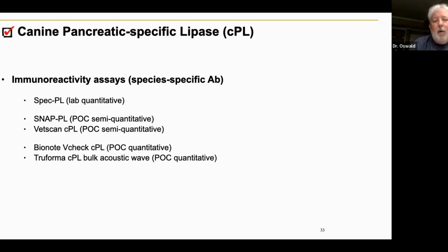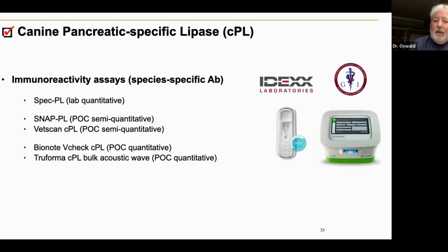When you look right now, there are 2 different types: the immunoreactivity assays, which are specific based on species antibodies. We know that SPEC PL, which is IDEXX and Texas A&M's licensed product, was the first one that came out. It's always been looked upon as the gold standard. They, of course, at IDEXX have a SNAP test for bedside, which is semi-quantitative. VetScan also makes a canine pancreatic lipase, which is semi-quantitative for in the clinic. BioNote and the Truforma machine both can do quantitative in-clinic point-of-care pancreatic lipase testing. And those are the ones, again, that you can see in these pictures.